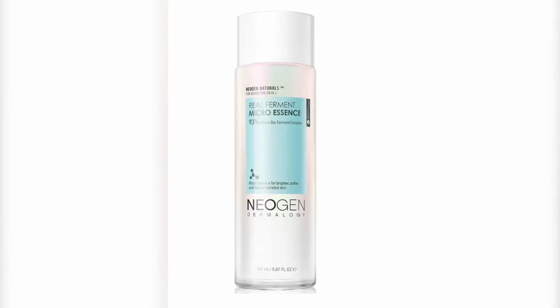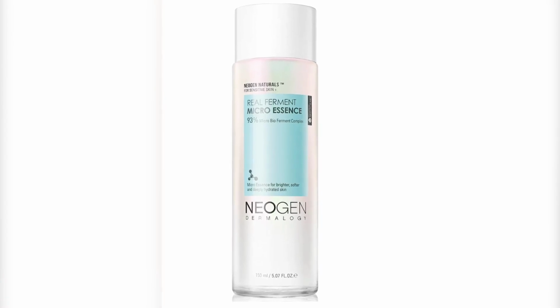And then I actually don't use vitamin C because I'm quite allergic to vitamin C. Anytime I use vitamin C serum, I break out all over my face and I have red rashes, so I'm definitely not using vitamin C. So I am at the moment using Real Firm Micro Essence by Neogen Dermatology. You know how you first put a product on and you're like, I really know my skin has completely changed because of this product? This I feel like doesn't really do anything, so I'm just gonna use it until it runs out.